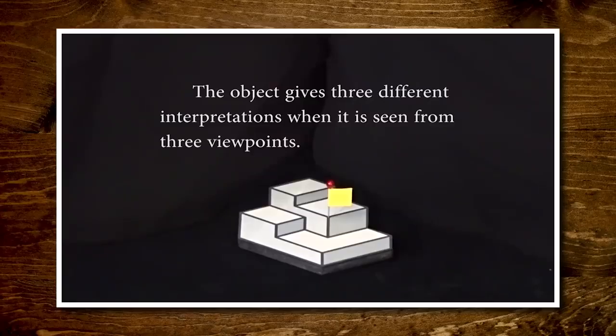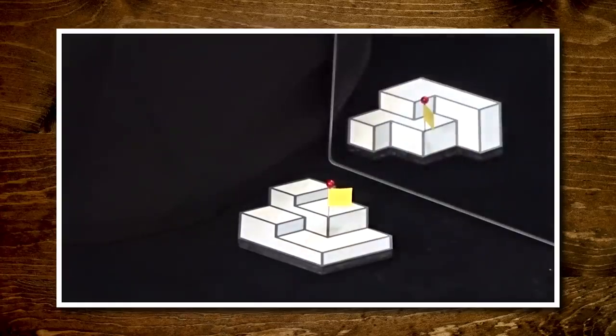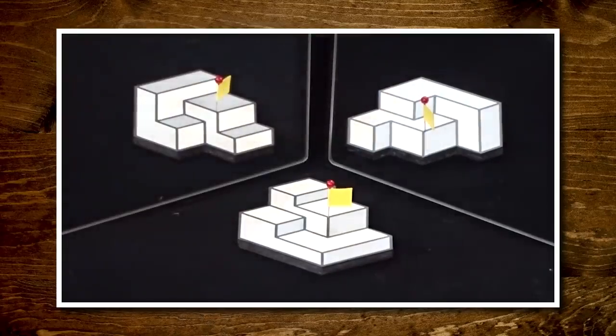I present Triply Ambiguous Object, which is also how Freddie Mercury refers to himself. Okay, so you see this object. This object gives 3 different interpretations when it is seen from 3 viewpoints. Right now it just looks like a standard little 3D object, but look in the mirror, man, it looks totally different. How's that possible? See where the flag is? It doesn't make sense. How can that flag be on 2 different things? Is that a real mirror? Wow, look at that! There's another one, and it looks so different. Yes, that is the same object, and those are just mirrors in the background.